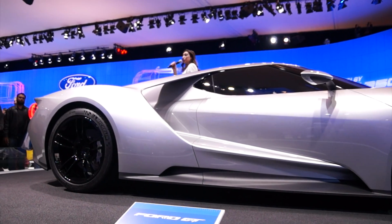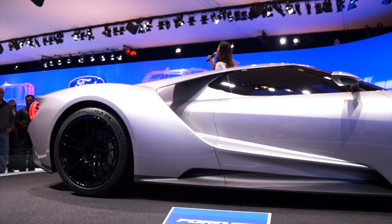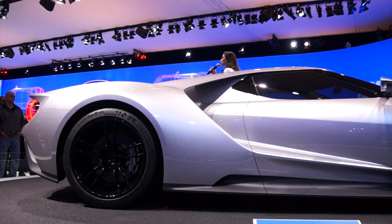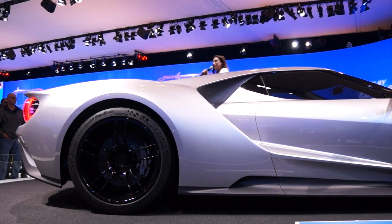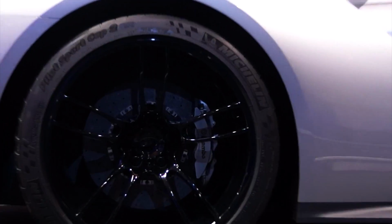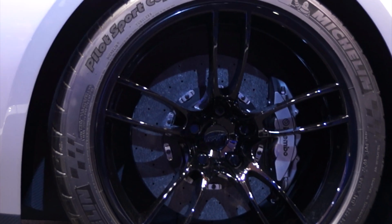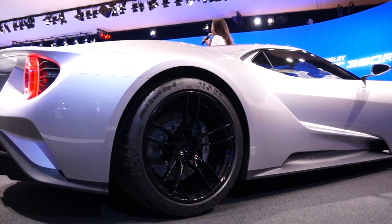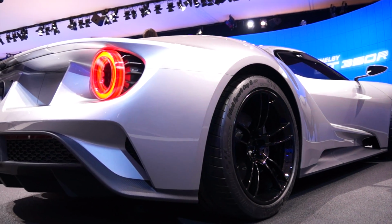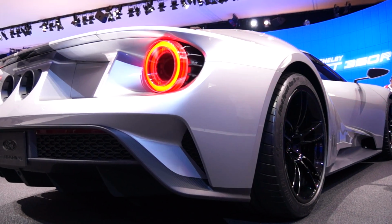We've got 20-inch aluminum wheels, and they're wrapped in Michelin Pilot Sport Cup 2 tires. Those were made specifically for the GT. You can see our massive Brembo carbon ceramic brake discs, and those are cross-drilled. You can see them through those 20-inch wheels. Now, the interior is racing inspired, so it's all carbon fiber, and the seats are fixed in that carbon fiber passenger cell. And then the steering column moves the seats themselves to allow the driver to feel really connected to the road.